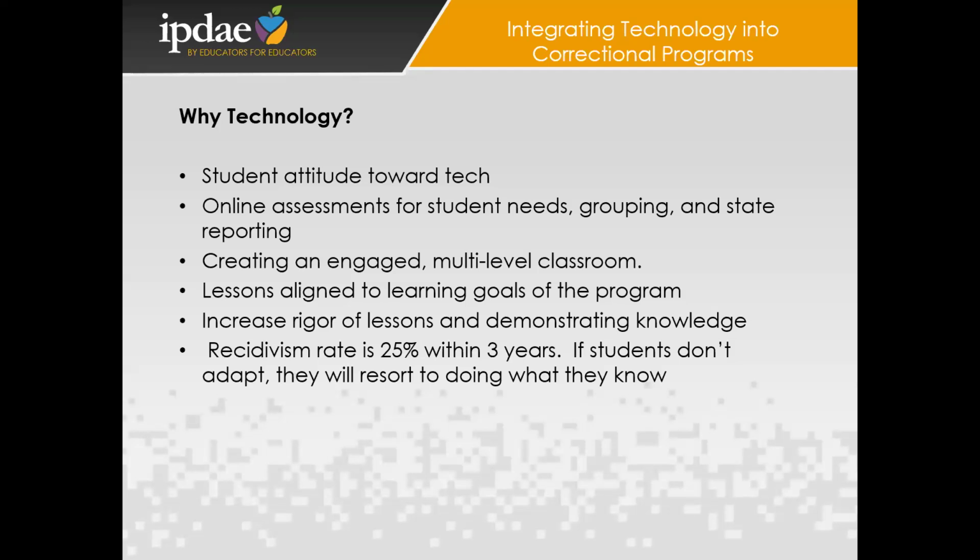We also use technology to assess our student needs. We group students based on those needs, and some of our programs report that growth to the state. Technology can also be very useful in creating an engaged multi-level classroom. So the key to engagement among students working at various levels is technology. Technology engages students in independent studies, so the teacher can give direct instruction to other students. Students can also be given assessments or tasks to prove their learning. The technology can be used to facilitate those independent studies, freeing up instructors to work with other students or giving further explanations to concepts that students are encountering on those learning management systems. We're going to take a look at some of those learning management systems here in a little bit.